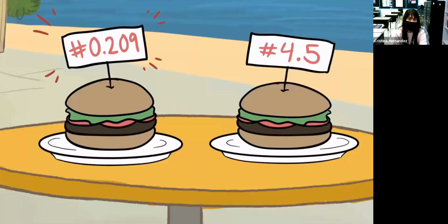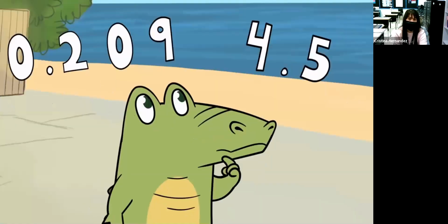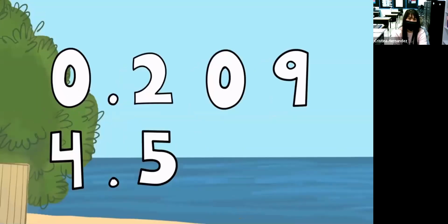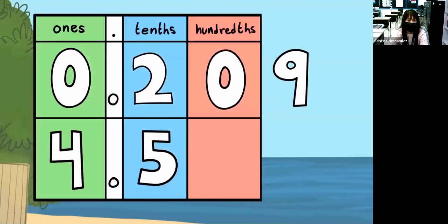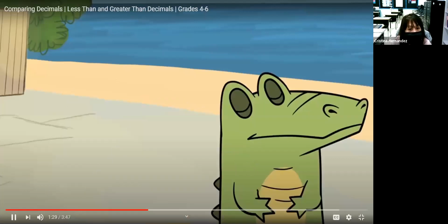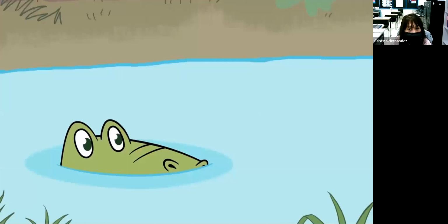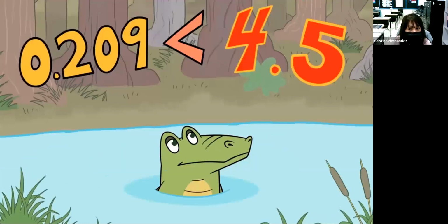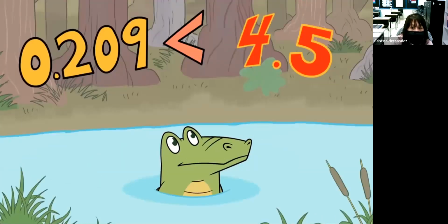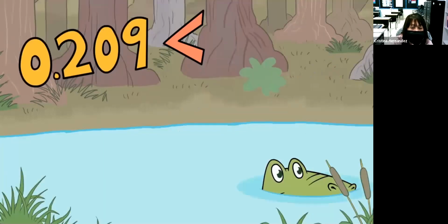209,000 and 4 5/10. The gator eats the one with the greater contents. He looks at the place values from left to right. 4's the greatest ones place, so he takes a big bite. The hungry alligator eats the value that is greater. The value that is least is never part of his feast.